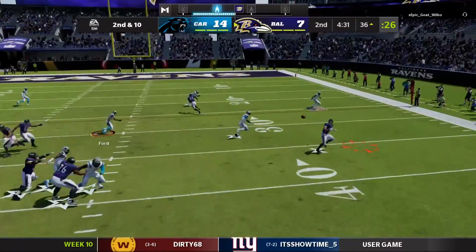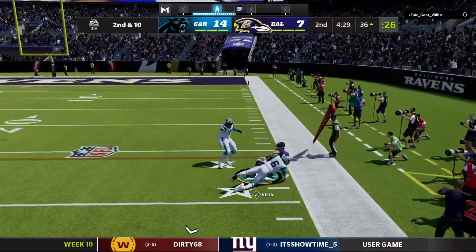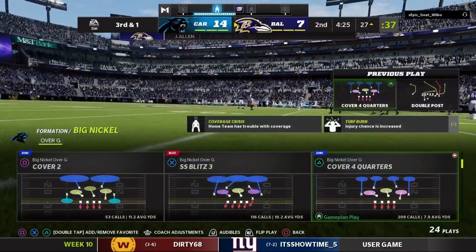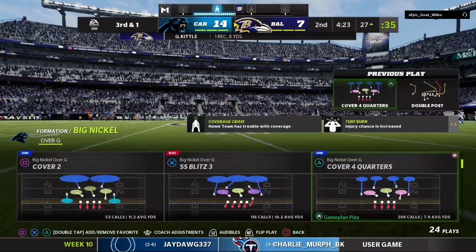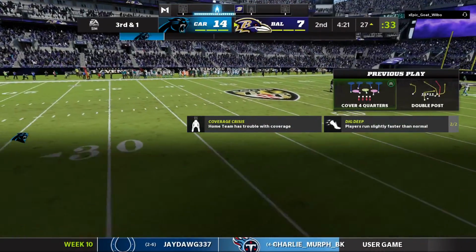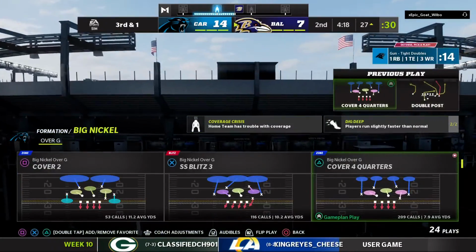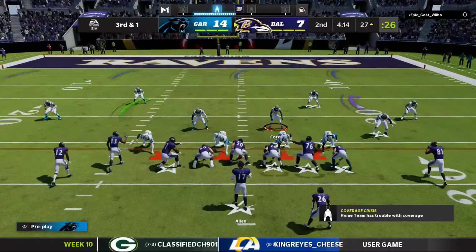Allen now looks to throw. Completes it to the tight end, Kittle. 8 yards on the completion, but now they face third down. Let's not quibble about the gain there on second down. That was a positive play because that was a take-what-you-can-get situation. Got out to the tight end. Now it gives them a much better opportunity to convert on third down.